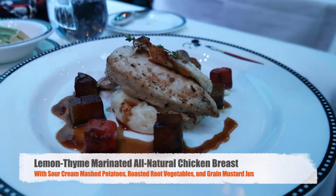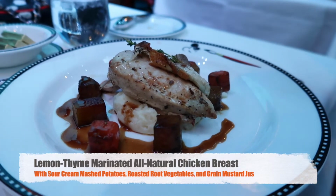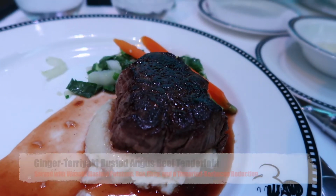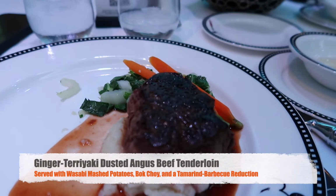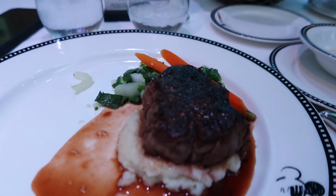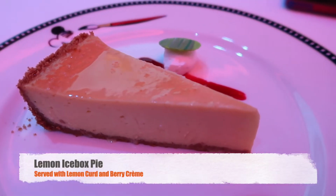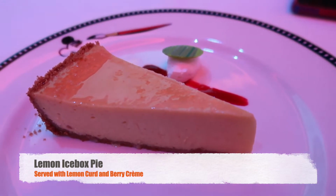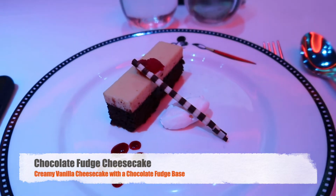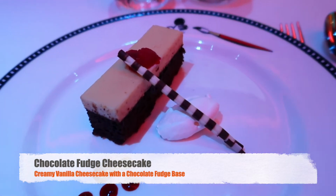And for our entrees, Hannah ordered the lemon thyme chicken breast, and this had some mashed potatoes and some root vegetables. And I ordered the ginger teriyaki dusted Angus beef tenderloin, which was served with some wasabi mashed potatoes and some vegetables as well. For dessert, Hannah ordered the lemon icebox pie, which was served with some lemon curd and berry cream. And I ordered the chocolate fudge cheesecake, which is a vanilla cheesecake with a chocolate fudge base.